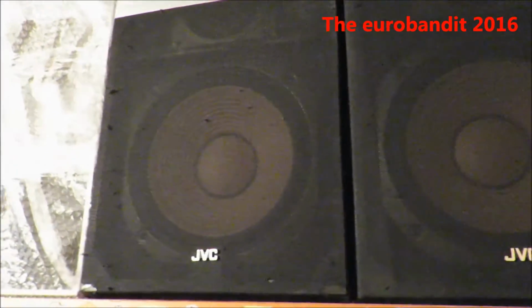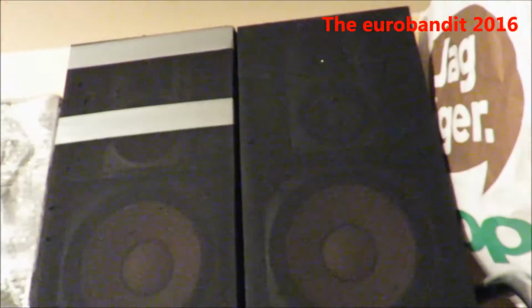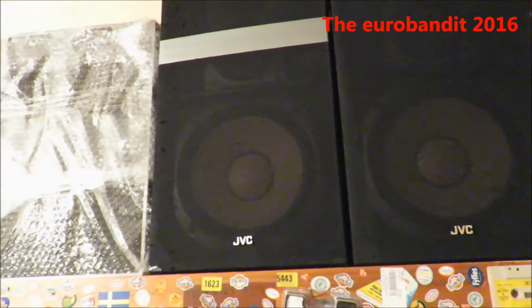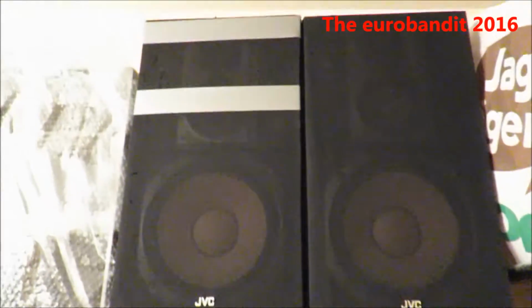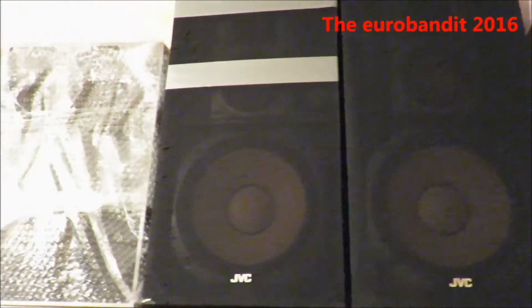Still got these JVC SP55 speakers. I don't think I'm gonna sell those speakers. They sound amazing. They're not high-end and whatnot, they're just good speakers. I just love the sound of these, and in the future I might build new boxes for them, because the original boxes are quite worn out, especially in the corners, but we'll see. The covers are also worn out, they look terrible. But yeah, they've been sitting here for probably 2 years or so, because I haven't used them since I bought my Z3 EM12 speakers.